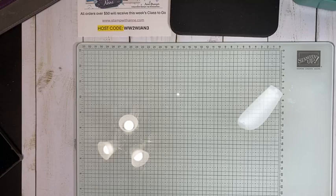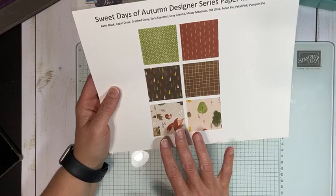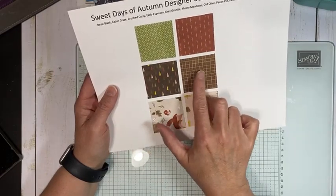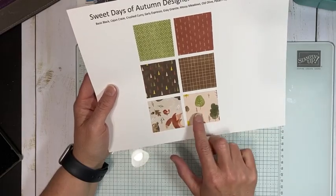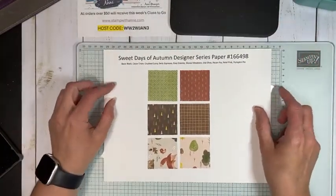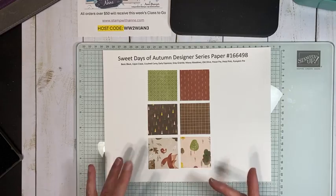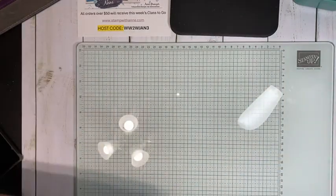All right, then it has the Sweet Days of Autumn Designer Series Paper. You only get these three patterns, and I think you get 12 sheets, so four sheets of three designs. So this is one, this is the back. I love the trees in the grid. And then these are nice, kind of like a fun forest, and then there's this beautiful tree. Those are the colors, and there is the ordering number if you need it. I'll just leave that there for a minute. This paper is coordinating with what we're using tonight, so it's really nice. I actually bought a couple extra packs, and that's what I used for creating my cards on Wednesday. So you'll definitely see this designer series paper in action on Wednesday night.